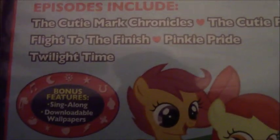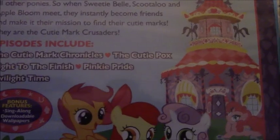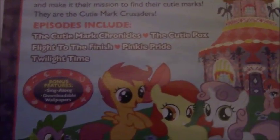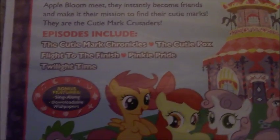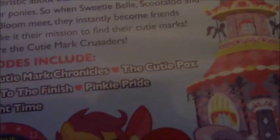And yep, Cutie Mark Chronicles is from Season 1. The Cutie Pox, I want to say, is from Season 2. It's either from Season 1 or Season 2. I'm pretty sure it's a Season 2 episode. And then Flight to the Finish, Pinkie Pride, and Twilight Time are all Season 4 episodes.